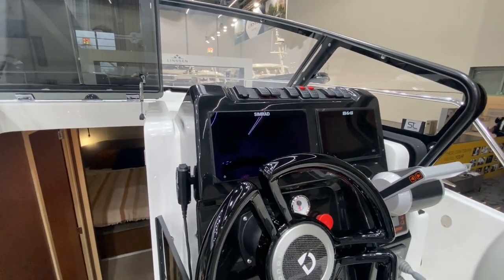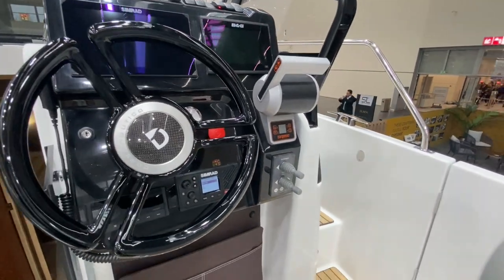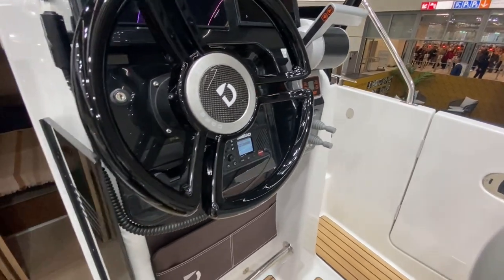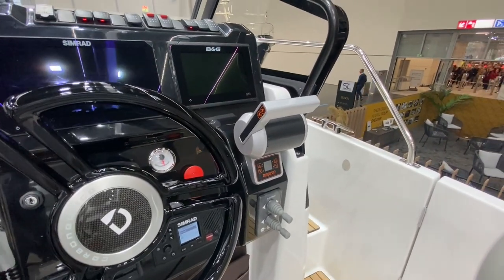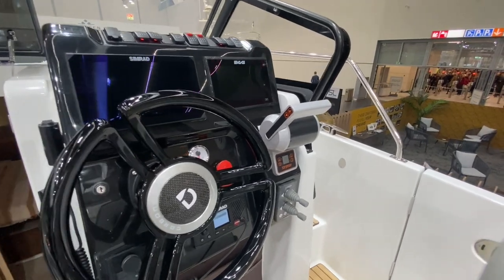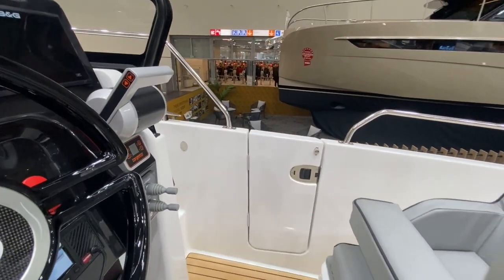On this, we've got the Simrad chart plotter as well. And then down here, we've got the controls for the bow and the stern thruster, the HF Fusion radio system, and this is the upgraded helm wheel. And obviously you can see the control on this is for the electric torpedo system. So it's really going to depend on where you're boating, how you're boating, and future-proofing your boating as well.